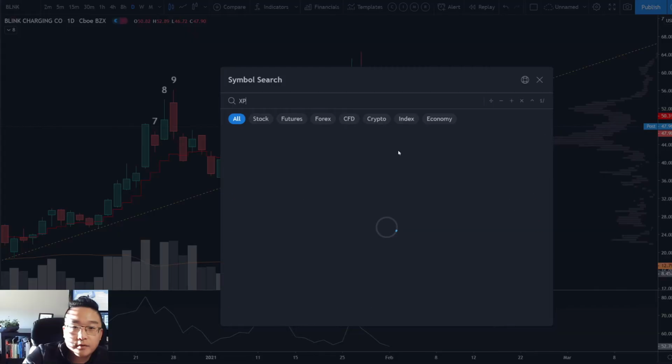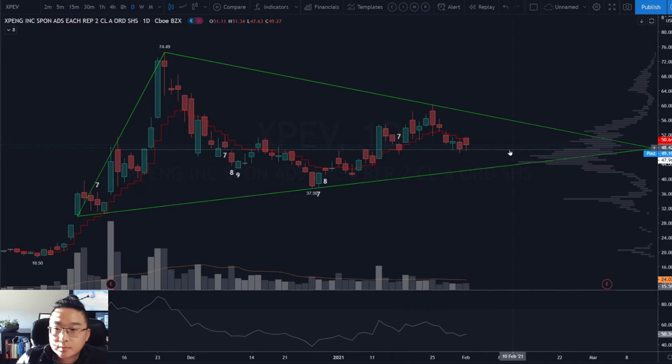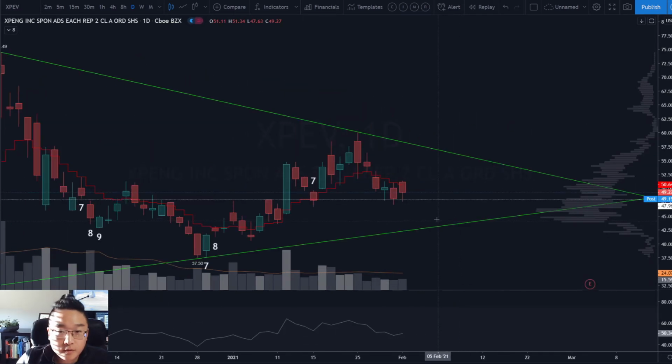All right, next, XPEV. We held that key support, 48 bucks. There's been 3 weeks off of it now. Slight increase on bear volume. No divergences. Still in that no man's land. If you are looking at a trade, 48 is very easy spot for entry. Just place your stop right below yesterday or Friday's low, 47.